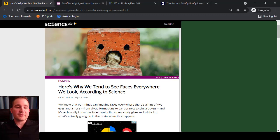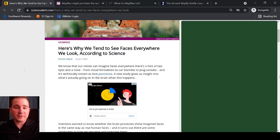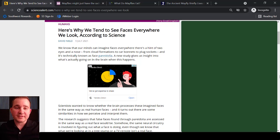And so let's look at this article from Science Alert. They say, here's why we tend to see faces everywhere we look, according to science. We know that our minds can imagine faces everywhere there's a hint of two eyes and a nose, from cloud formations to car bonnets and plug sockets.